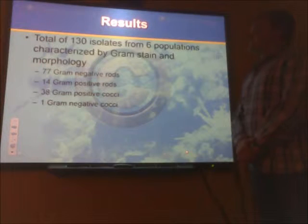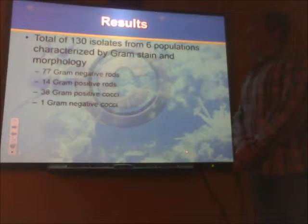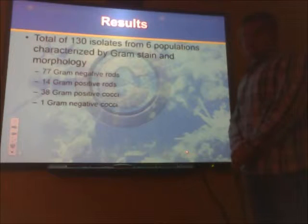The results consisted of 130 isolates from 6 populations characterized by gram stain and morphology. These 130 isolates consisted of 77 gram-negative rods, 14 gram-positive rods, 38 gram-positive cocci, and 1 gram-negative cocci.